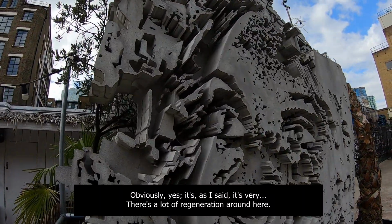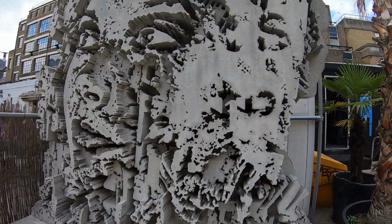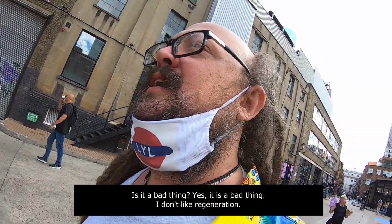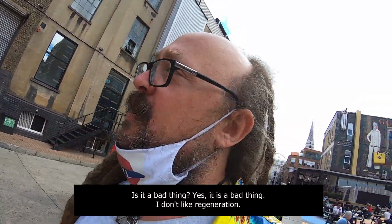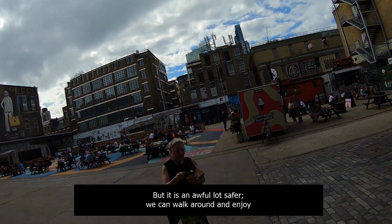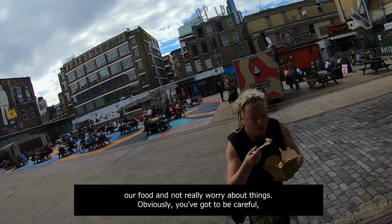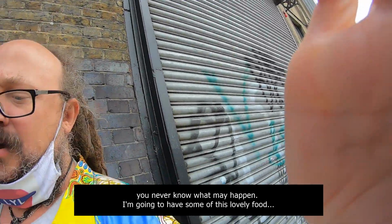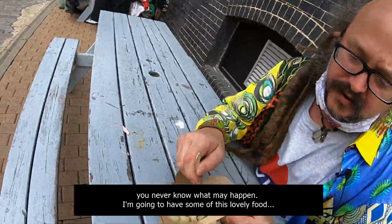Obviously, as I said, there's a lot of regeneration around here. It's not the same place as it used to be. Is it a bad thing? Yes, it is a bad thing. I don't like regeneration, but it is an awful lot safer. We can walk around and enjoy our food and not really worry about things. Obviously, you've got to be careful. I'm gonna have some of this lovely food.